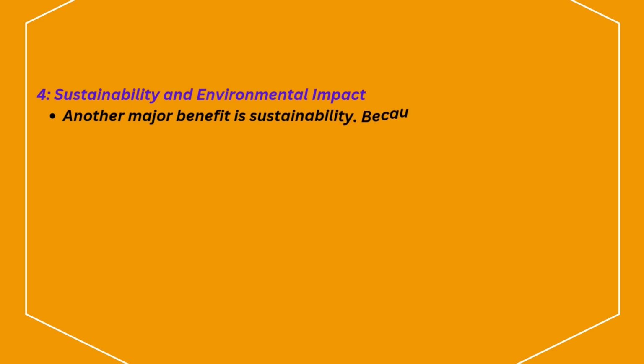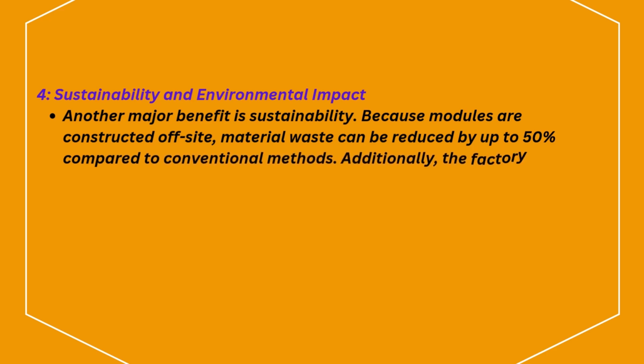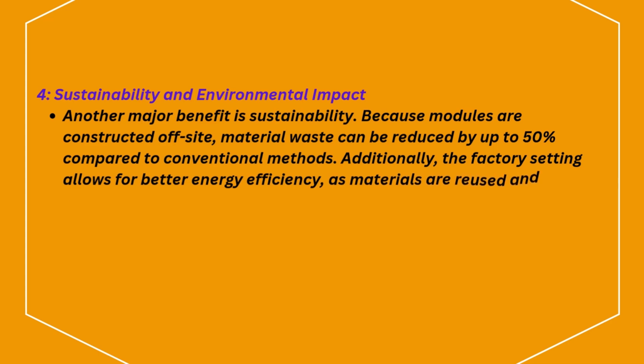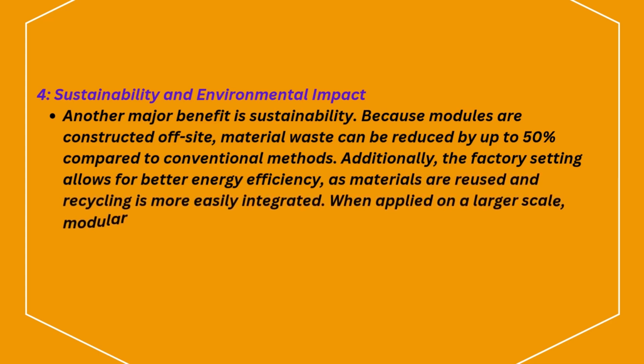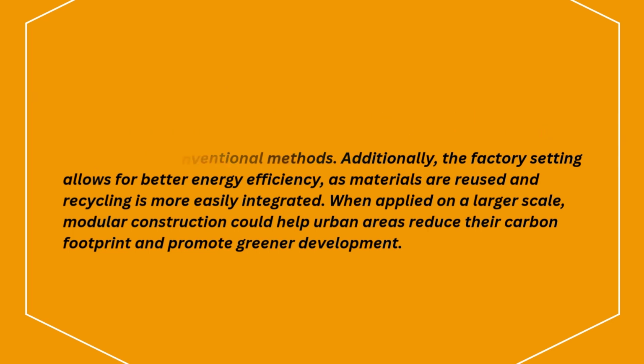4. Sustainability and environmental impact. Another major benefit is sustainability. Because modules are constructed off-site, material waste can be reduced by up to 50% compared to conventional methods. Additionally, the factory setting allows for better energy efficiency as materials are reused and recycling is more easily integrated. When applied on a larger scale, modular construction could help urban areas reduce their carbon footprint and promote greener development.